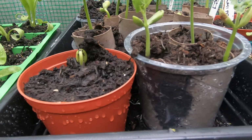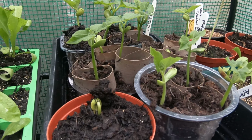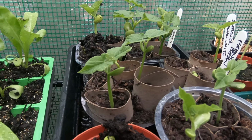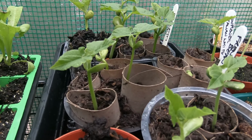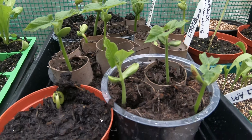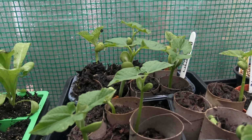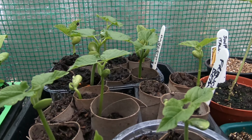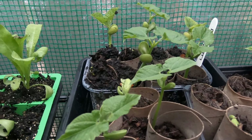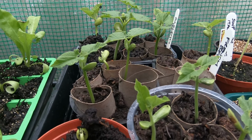I chitted my beans, and here we are in a grow house. I chitted the borlotti and French beans, and they are looking great. I've planted them and they're going mad. I just put them in toilet roll tubes, and yeah, I've not got too many. I have hardly any space, but I wanted to grow a few. There's a few still to pop up, but they're all coming. So that's great.